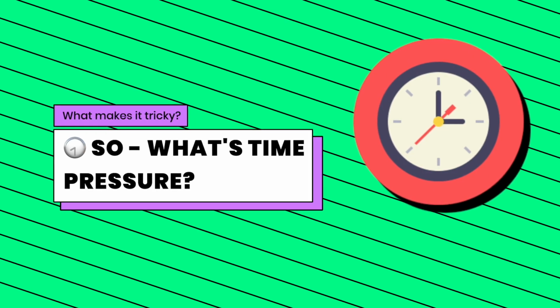So what is time pressure? Time pressure is effectively what happens when you let the timing of an exam impact your performance and questions. And it's a very common thing to happen to everyone, and you'll all come across it when you sit an exam. Now, exams are timed in order to differentiate people based on how quickly they can answer a question. So somebody can answer a question in 5 hours, but someone else can answer it in half an hour, so the second person is going to be better equipped to answer questions on this topic.